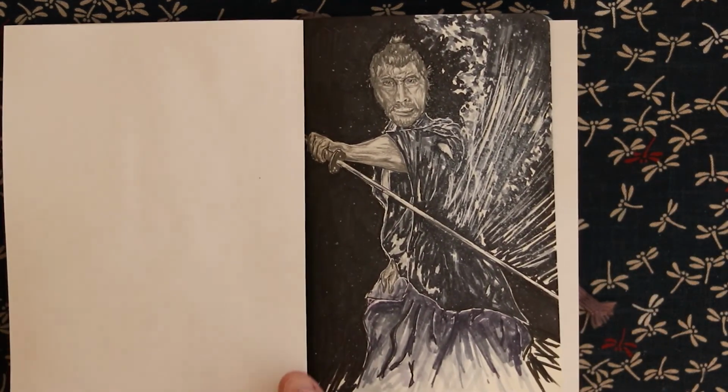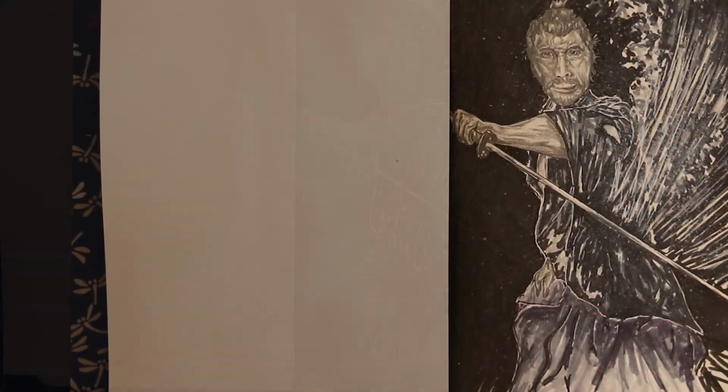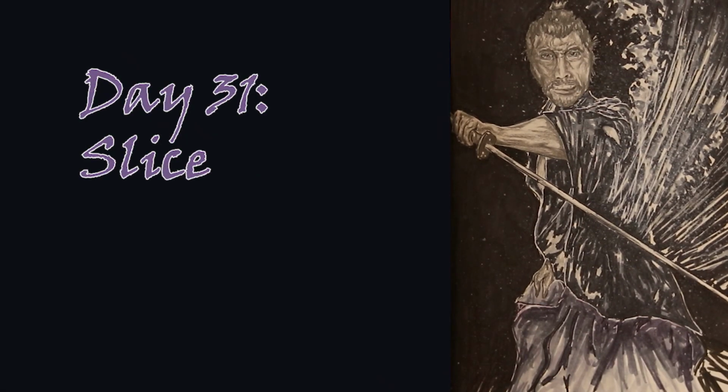And so for day 31, I've included a Japanese samurai slicing at you with his samurai sword. And that is it for my Inktober journey.